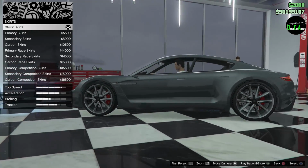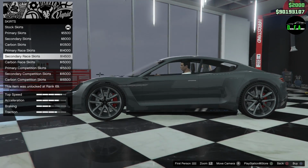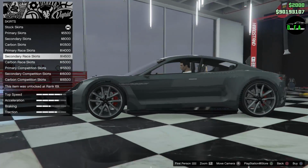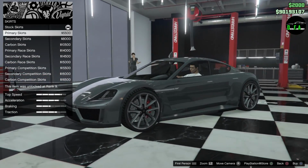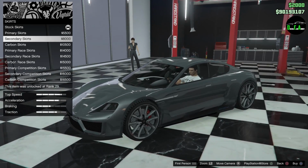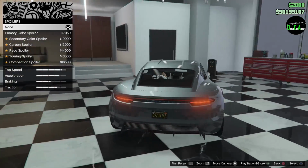If you notice, and this really triggers me, when you put one of these on, you can see that the skirt is lower than the front bumper. See? I like it symmetrical all the way around the entire car, and that's just way too low. And I like the carbon on the side, not the primary or the secondary, so I think I'm going to have to keep the stock. Just my opinion.